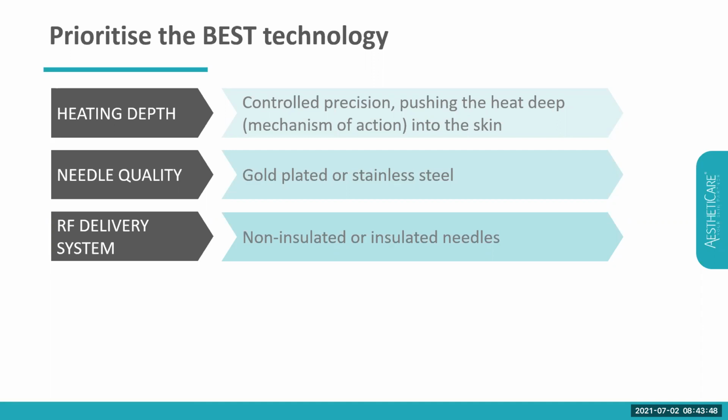Now, the RF delivery system. If you are looking at RF microneedling, you might see that some machines have insulated needles and some aren't insulated.